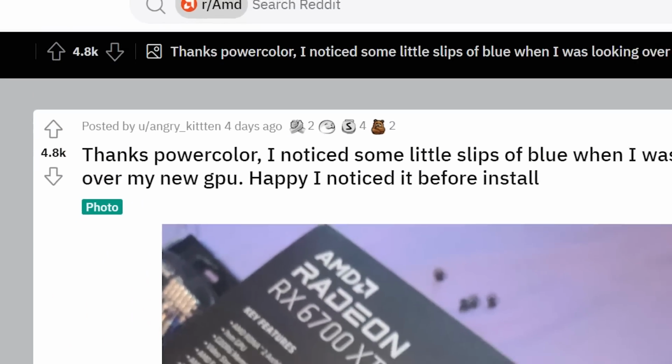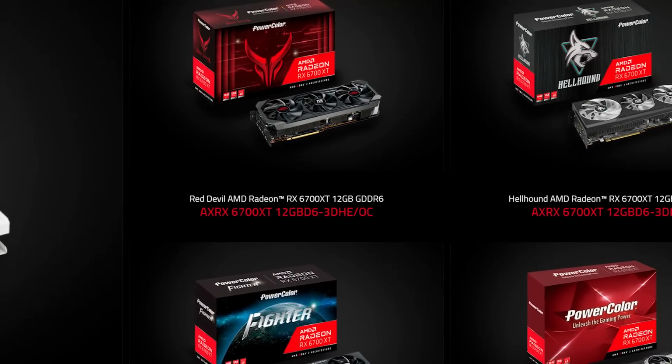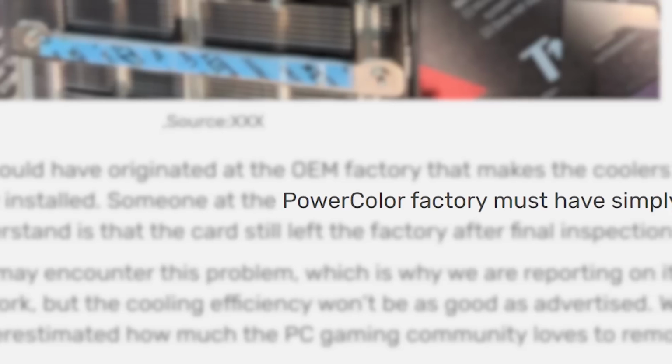Luckily for this user, they ignored the warning label about a voided warranty and opened up the GPU to check it out. Of course, I wouldn't suggest doing that if you do see something like this unless you absolutely know what you're doing and you're willing to void the warranty. With that said, I would like to think PowerColor would fix it regardless, but let's just hope it was in fact a one-off.